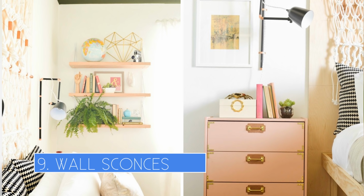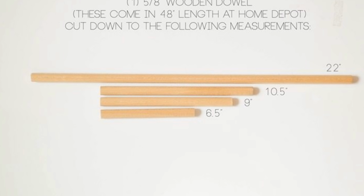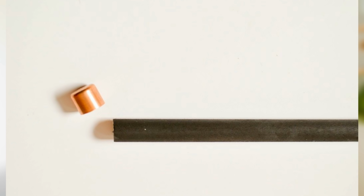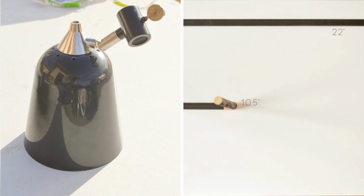Number 9, wall sconces. Let's say that you have bought wall sconces from your favorite suppliers, such as Target or IKEA. In most cases, you have to put up with the already created design. But what if you want to make your own design? It's a good thing that there are some reliable sources that allow you to tweak the sconces so you can come up with the design that you want.